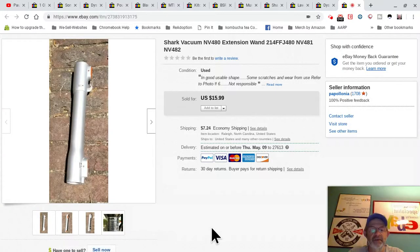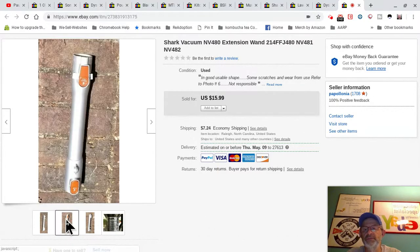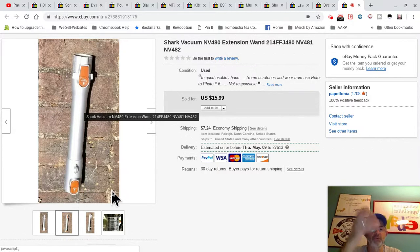This is our last item, another Shark vacuum cleaner extension tube from the same two Sharks that somebody gave me. Didn't make a whole lot of money on this. I just sold this yesterday. Probably made about $13 on this, maybe $14. But again, all I had to do was, I'll show you. All I had to do was click, press that, came off, wipe it off with a towel, make sure it looks clean, take pictures. This is actually done on my front step.